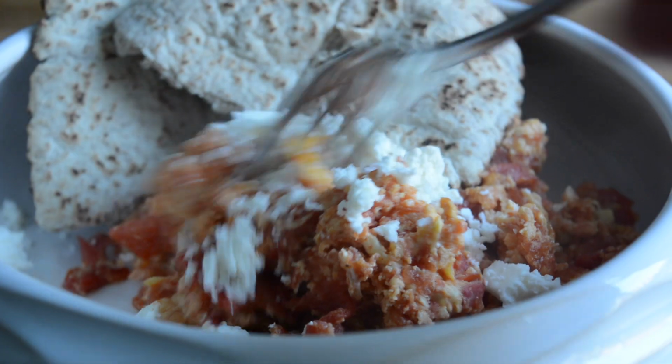So quick to make and the tomato makes it so fresh and summery. It's really one of my favorite Greek breakfasts. If you haven't tried it, give it a go and let me know how you like it.